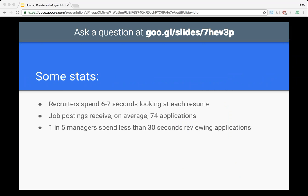So did you know that recruiters spend on average 6 to 7 seconds looking at each resume they receive? Yeah, that's not a lot of time. Also, according to a report by Career X-Roads that analyzed 250 companies, the average job posting receives about 74 applications. And according to a Career Builder study, 1 in 5 managers spend less than 30 seconds reviewing applications. That's why one of the main things we write at Good.Co is how to get a recruiter's attention, as well as how not to get a recruiter's attention. Boomboxes are better left to the movies, guys.